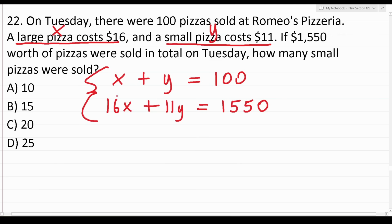One thing you should realize is that if you take this top equation and multiply it by -16, when you add the result of that to this bottom equation, your x variable is going to go away and you'll be left with nothing but y's, which is what we want. And by the way, that's called the elimination method. The elimination method says multiply one or both of your equations by a constant, such that when you add the two equations together, one of the variables is eliminated.